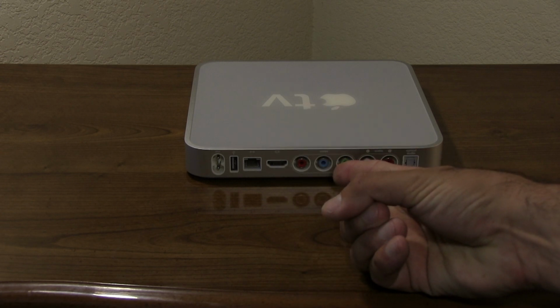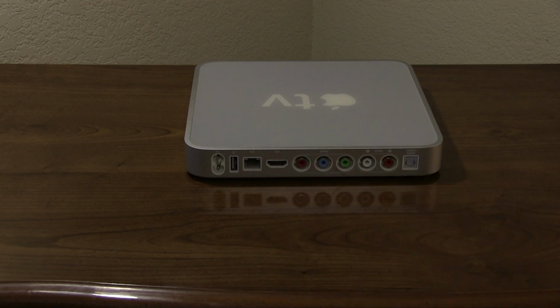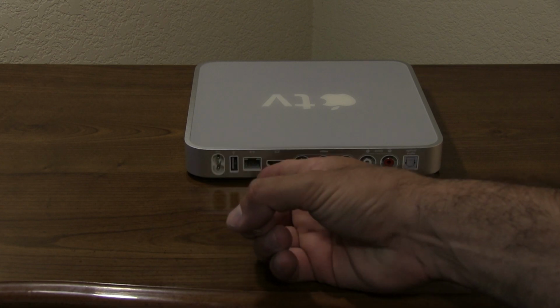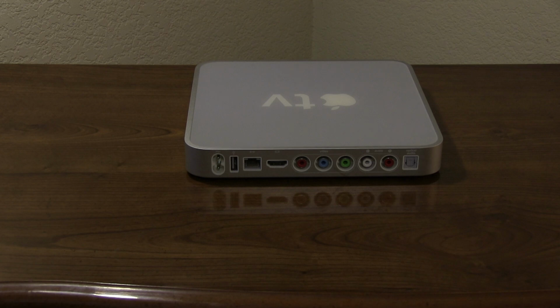It has the neglected component outs. It also has an HDMI for video and audio output. For audio only to your stereo or soundbar, you have two possible outputs, left and right analog audio and digital optical audio. For networking, it has 100 megabits Ethernet and wireless internet via the older 2.4 N standard.